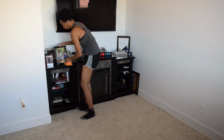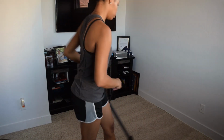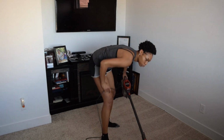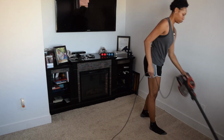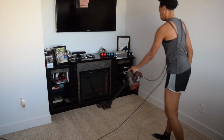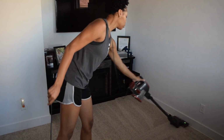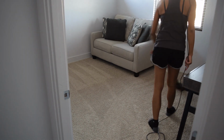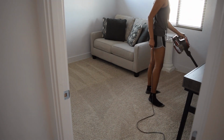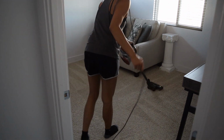This is the only fireplace we have in the house right now. So during the winter time, this is where we'll be. Honestly, me and Ashley both love making lines in the carpet with the vacuum. So satisfying.